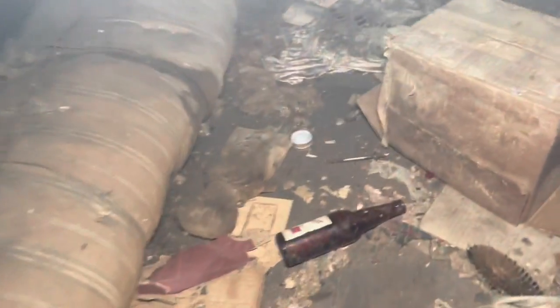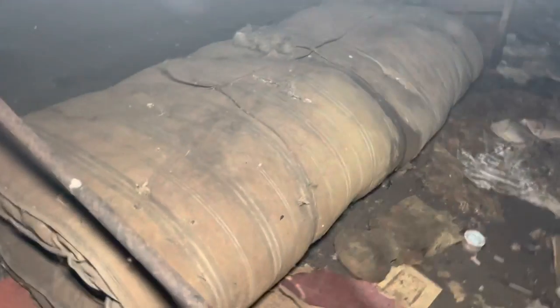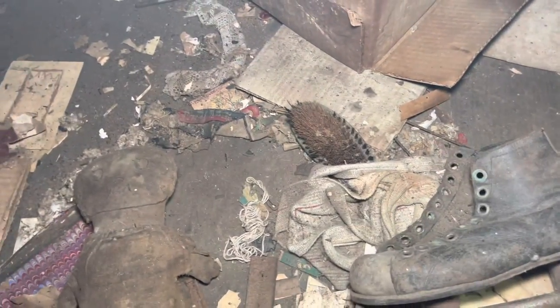Look at this, dude. Everything appears old. Look, Narragansett banquet ale. That is wild. Oh my god, bro, it's a doll. It's like a Betty Ann doll. Everything up here is probably 1920s. Look at this, I've seen these before. Look at that, skates. There's a letter in here. There's a book. Let's read it, if it's in cursive.